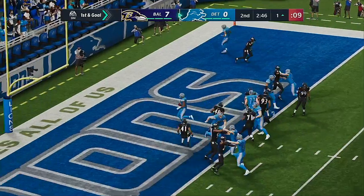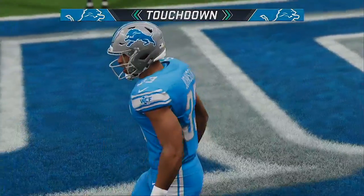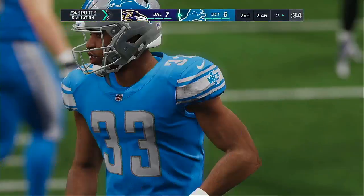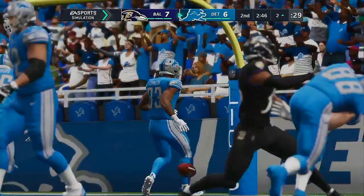And indeed, he's going to take it in for a Lion touchdown. Punching it in from a yard away. And the Lions are an extra point away from tying this thing up.